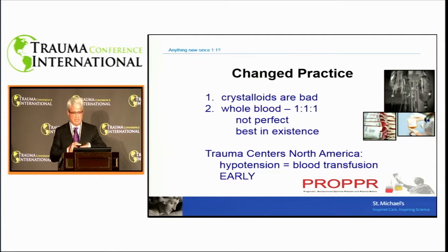I think that today in North America, the standard of care is that if you're dealing with someone bleeding to death, you resuscitate them from the start with red blood cells and plasma. At least you aim for a ratio of 1-to-1, and you try to restrict crystalloids. It doesn't matter if you like PROPER or not, that's the standard of care in North America. And I would say that today, if anyone arrives hypotensive in a trauma center in Canada or the US, they're going to get blood. I'll tell you that, right?